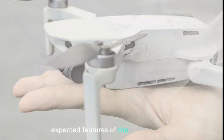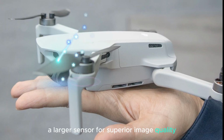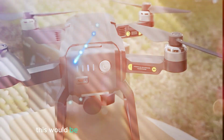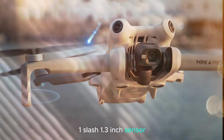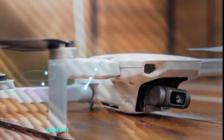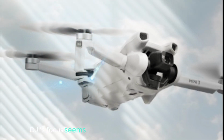Expected features of the DJI Mini 5 Pro. A larger sensor for superior image quality. The buzz around a possible 1-inch sensor upgrade for the Mini 5 Pro has many drone enthusiasts excited. This would be a notable leap from the Mini 4 Pro's 1/1.3-inch sensor. A larger sensor means better light capture, sharper details, and superior performance in low-light conditions. Perfect for capturing breathtaking sunsets or evening cityscapes. While some hope for a resolution bump, DJI's focus seems to be on improving dynamic range and clarity.